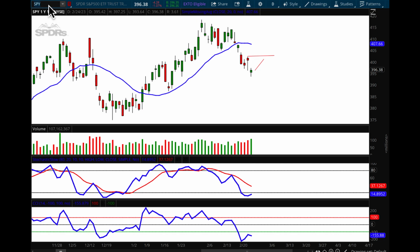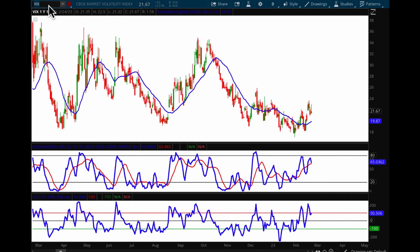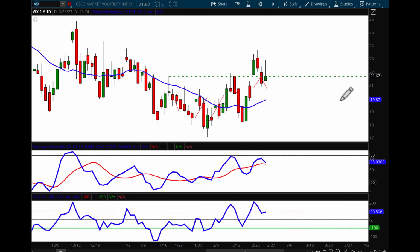Now, for the VIX, ticker symbol VIX, the volatility index, on Wednesday I went out and made another guarantee, as I usually do at the VIX.